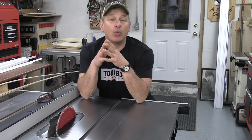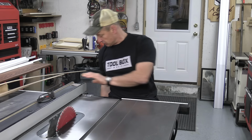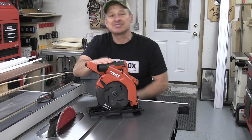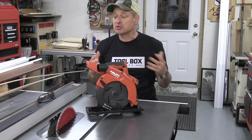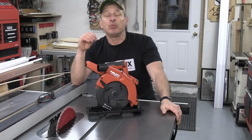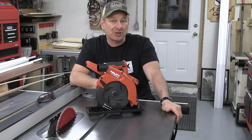Then in 1929, Art Edmonds created the first portable handheld circular saw. And nearly 100 years later, circular saws like this are used widely in the United States and the world for commercial, residential, and DIY projects. In our head-to-head, we're going to crown the best 7¼ cordless circular saw.